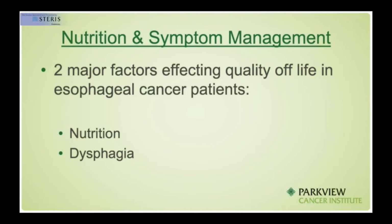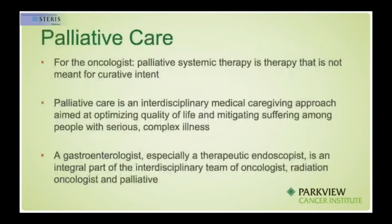And the fact that some of our patients cannot enjoy eating or even tasting certain meals, that can be extremely uncomfortable for them, regardless of whether they have a good outcome or not. And that's where we have an opportunity as interventional endoscopists. So for the oncologist, palliative systemic therapies goal is not meant for curative intent. It's meant to either prolong their life and/or reduce symptoms from the cancer.